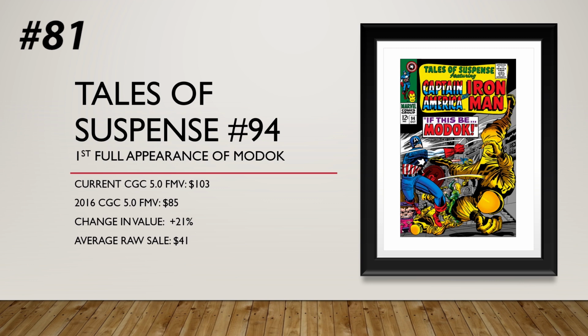All right, guys. Last book on the list today at 81. That's Tales of Suspense 94. All right, let me break this down, guys. This is why I have this book on the list. This book is definitely more than a $100 book in a lot of grades. You guys can see here. Let me just state, this is the first full appearance of MODOK.